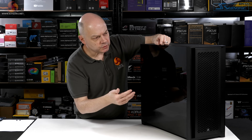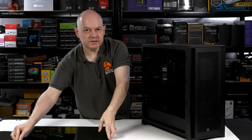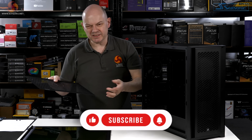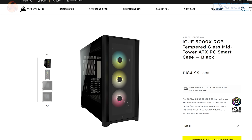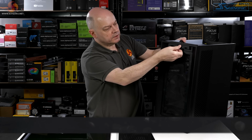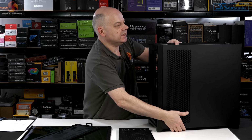When I reviewed this Corsair 5000D Airflow almost exactly a year ago, it was priced at £140. These days, with the price of absolutely everything going up, it's £155. Not a huge difference, but slightly more. You can also buy an iCUE RGB version of this case that has RGB fans at the front, and that'll cost you another £30. So instead of this black fan here and a black fan there, you get some RGB fans, but they're fairly basic.